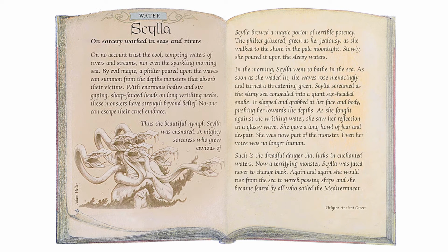A mighty sorceress who grew envious of Scylla brewed a magic potion of terrible potency. The filter glittered green as her jealousy, as she walked to the shore in the pale moonlight. Slowly she poured it upon the sleepy waters. In the morning, Scylla went to bathe in the sea. As soon as she waded in, the waves rose menacingly and turned a threatening green. Scylla screamed as the slimy sea congealed into a giant 6-headed snake. It slapped and grabbed at her face and body, pushing her towards the depths.